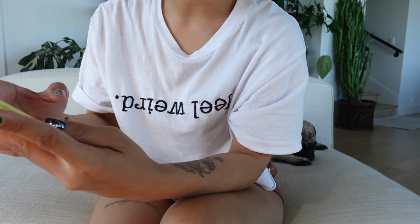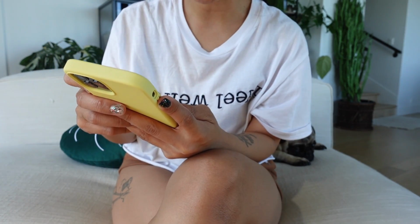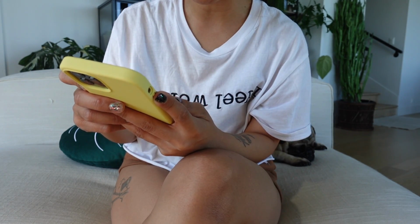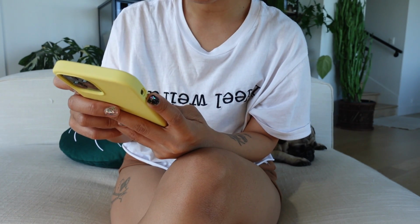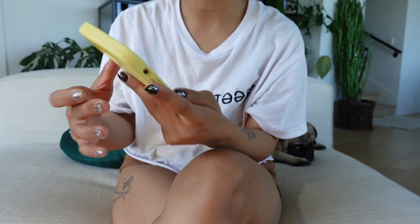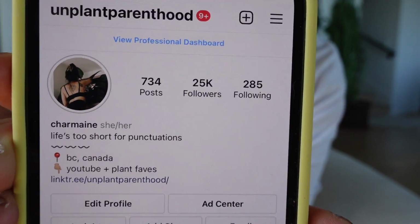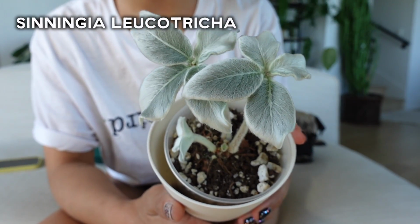I just need to figure out what plant this is. I always forget the name, but this is one perk of having an Instagram where you're documenting your plants, because you can just refer back to it if you can find it. I can't believe I have 734 posts now. Holy smokes. Next plant up is this Sinningia leucotricha.